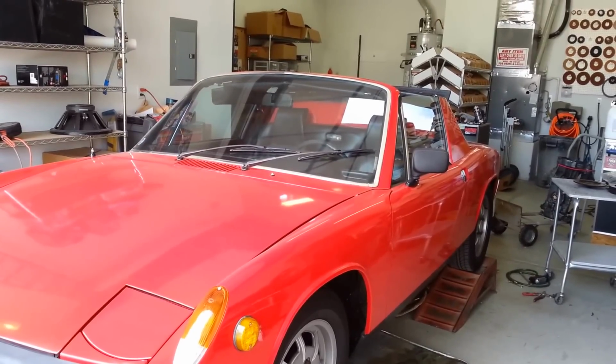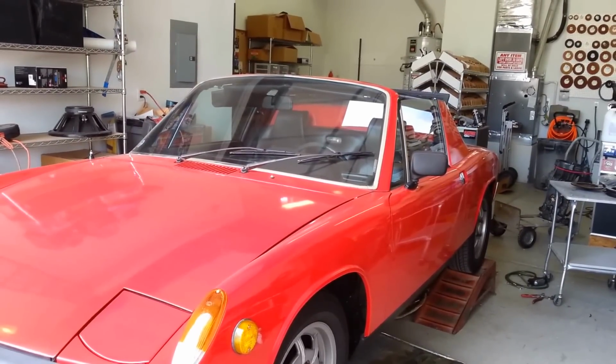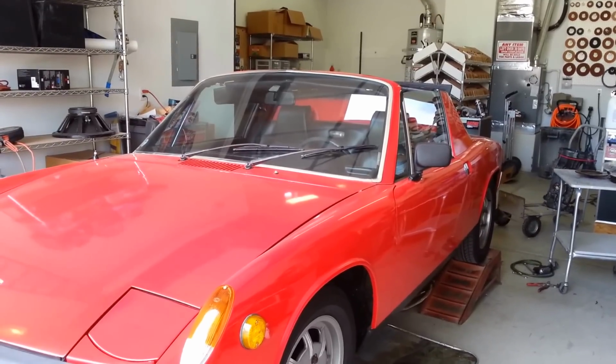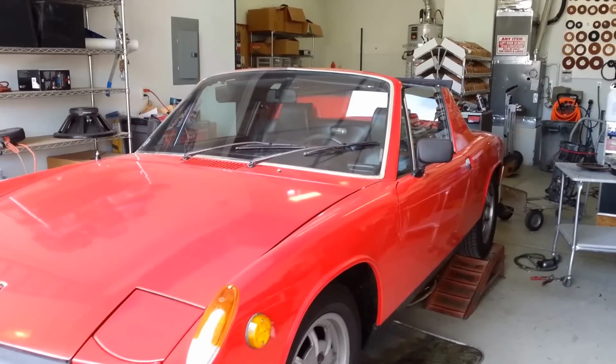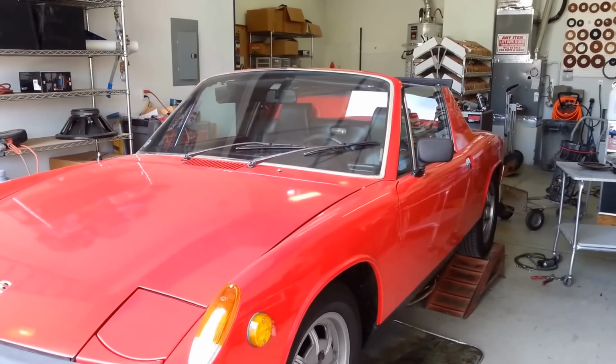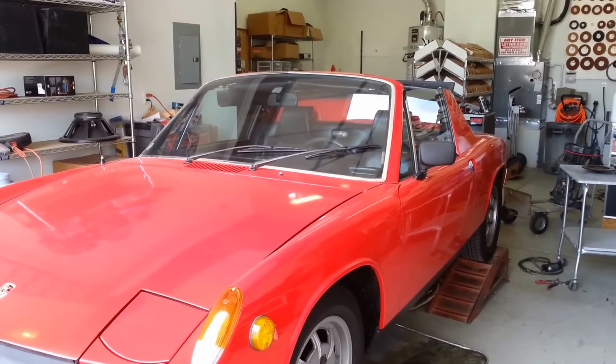The last time I did post was a 914 that I had been working on that was plagued by rust, and I decided to get rid of it. Because as I stated on the video, I'd rather spend my time in the car than under the car. I finally came up with a nice little 914 that pretty much is a daily driver.